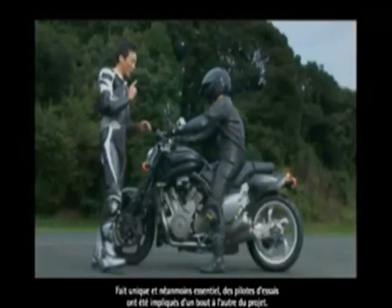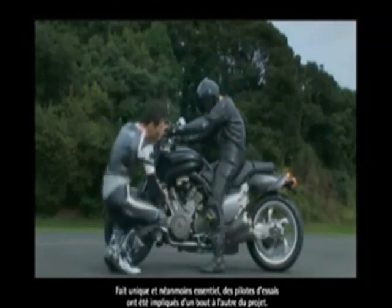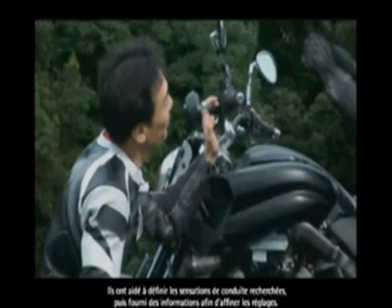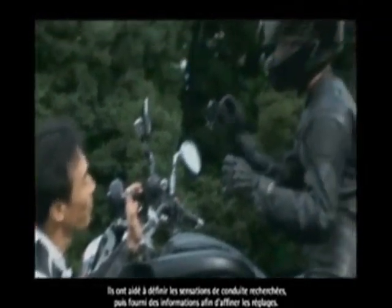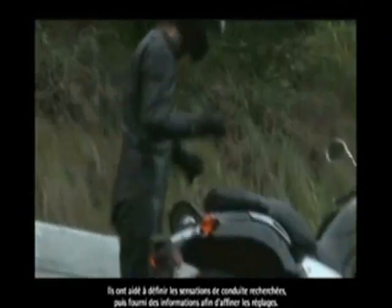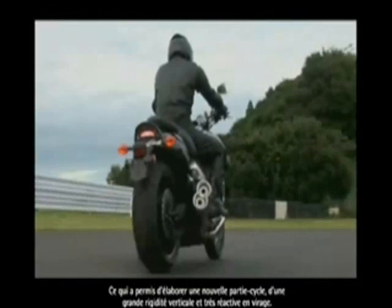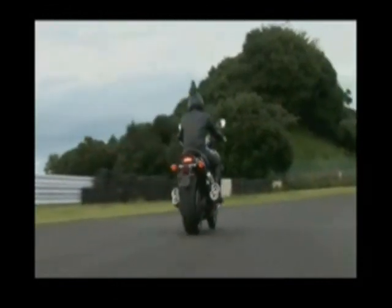It was not only vital, but unique that test riders were also involved throughout the entire process in creating the new VMAX. They were instrumental in designing the feel of the ride and providing feedback to help fine-tune the motorcycle. The result is a new VMAX frame with high vertical rigidity and responsive cornering performance.